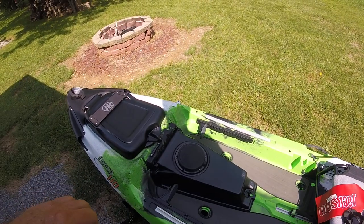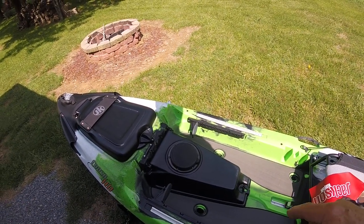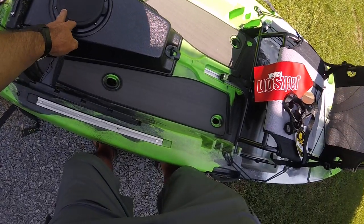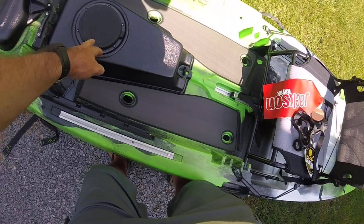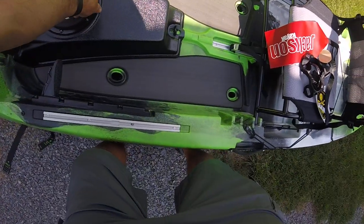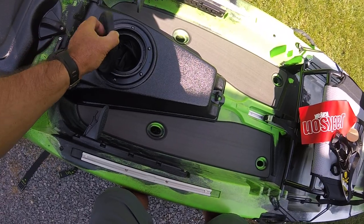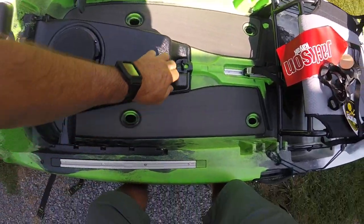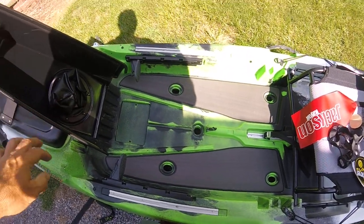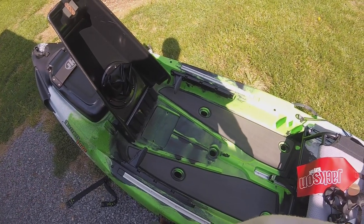Coming back into the cockpit, still have a sonar pod, which is here. I don't use these boats with the sonar pod in them. I take that sonar pod out. That can be removed. It has a little hatch right here with a bag, which I've never used. The sonar pod can raise up here, and if you remove that, you've got a flat open deck.